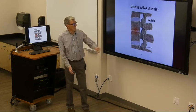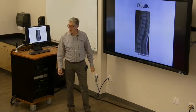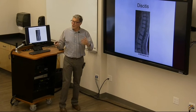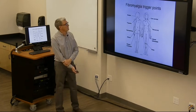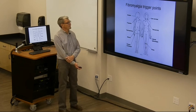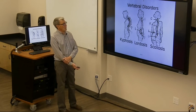Discitis, just an inflammation of the disc. Inflammation causing deterioration. Inflammation is part of the healing process, but only if it's short. Long-term inflammation causes tissue changes. Fibromyalgia, it's everywhere. Kyphosis, lordosis, and scoliosis.